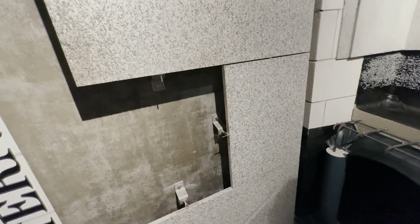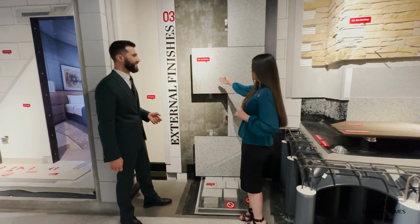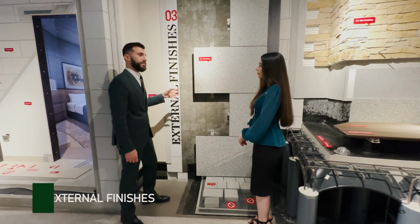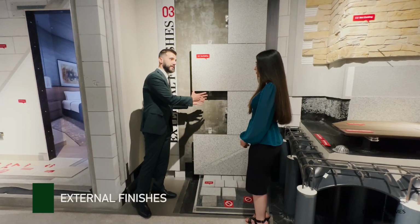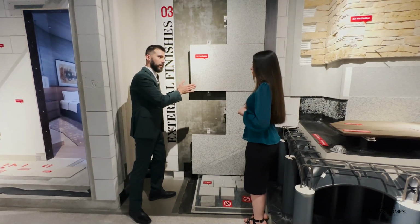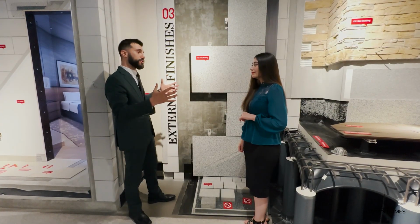Can you tell me what's the idea behind having this much space, like around 7 to 10 centimeters between the cladding and the wall? Definitely. There are several benefits to doing this. First of all, the metal stilts which the granite is standing on are holding it in place instead of it being stuck to the wall, which accommodates for the expansion and contraction of the structure itself with the heat of the UAE.